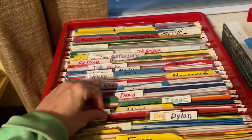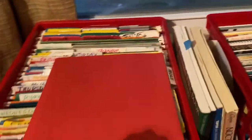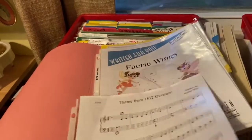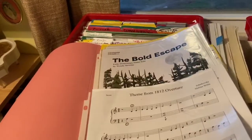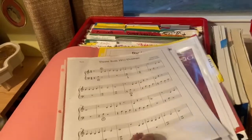What I keep in these files, I don't actually keep any books in these files, but what I'll do is keep any digital music, and I do try to use lots of digital music. I just keep them in sleeves so they all stay together, so the pages stay organized.